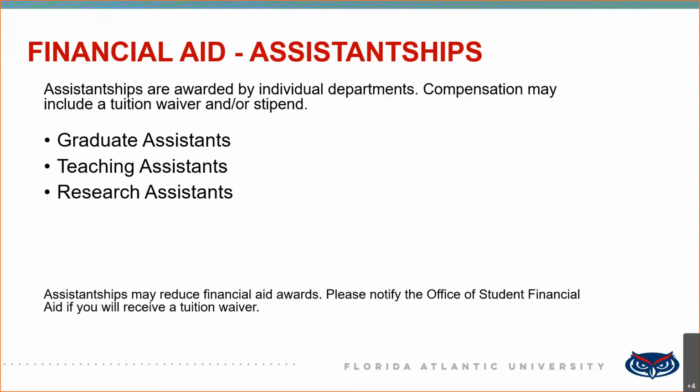Again, ask your program coordinator how to apply for something like this. Some of them are awarded with your acceptance to the program, and then some of them actually have an application process that you would have to go through and interview for that position. So just ask your academic program.